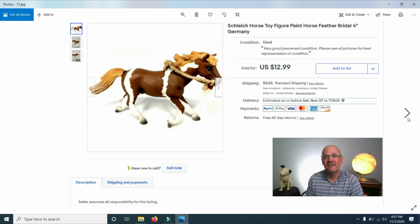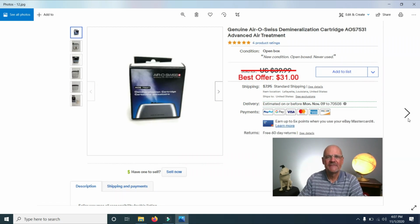Some horses are collectible. I don't sell a lot of toys, but if you do sell toys, keep an eye out for toy horses. Next, I saw this genuine Air Swiss Demineralization cartridge.